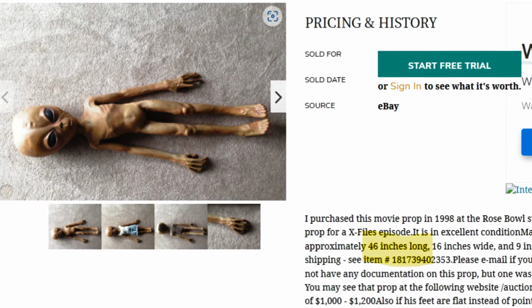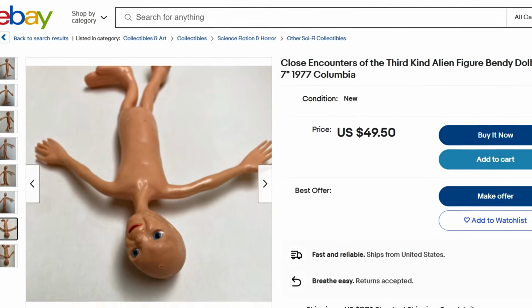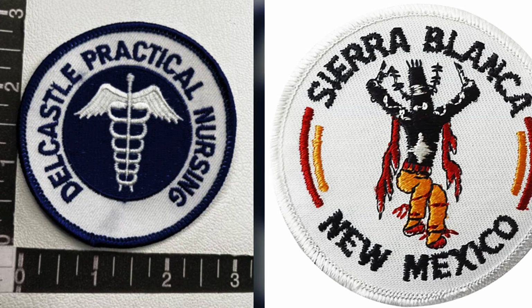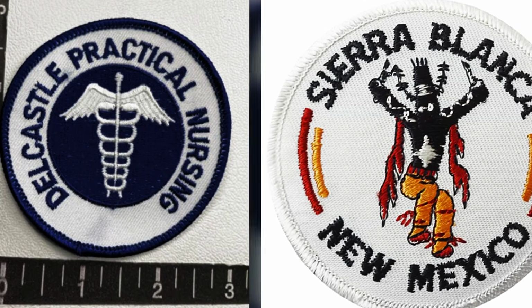And skeptics would also try to find examples of that specific alien doll, but none found would ever prove to be a really good match. Some say that it looks like an X-Files prop, while others say that it looks like the aliens from Encounters of the Third Kind. Others, just trying to find any details they could, would even zoom in on the patches on the suits that some of the witnesses were wearing. There were a few similar patches that were found, but a good match was never really discovered.